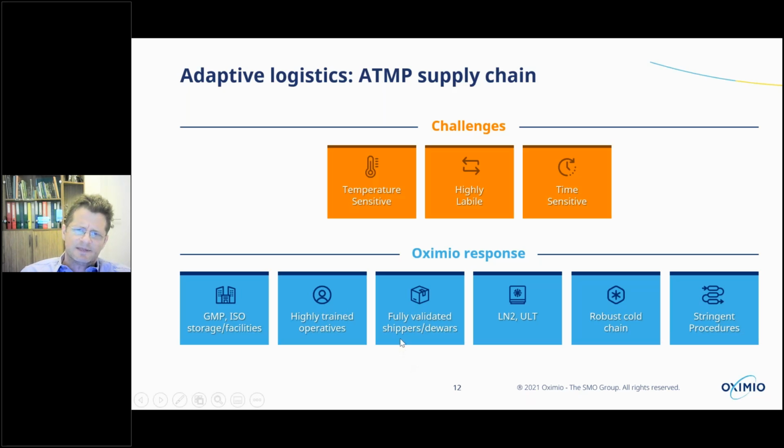On the technical side, fully validated shippers and Dewar flasks in the case of liquid nitrogen delivery, which is very characteristic in some cases of ATMPs, are part of the service, and also having a very robust framework to do that. And also, of course, ultra-low temperature. So for ATMP products, we see more and more cases whereby we need to implement LN2 and ULT, so liquid nitrogen and -80 cold chain. Just to sum up, this is all based on the existence of a robust cold chain and stringent procedures. This is always the foundation for a successful cold chain delivery.